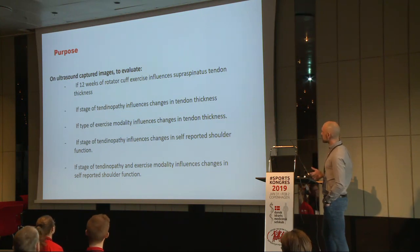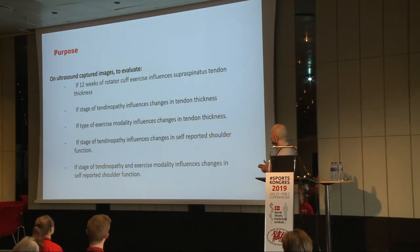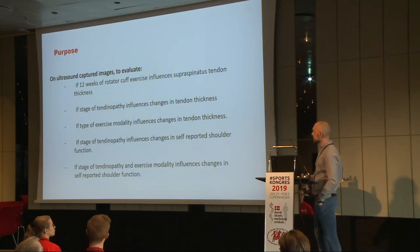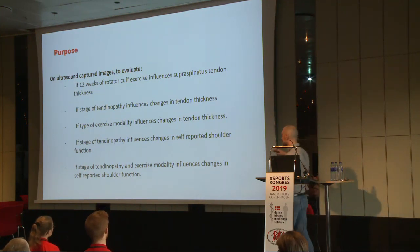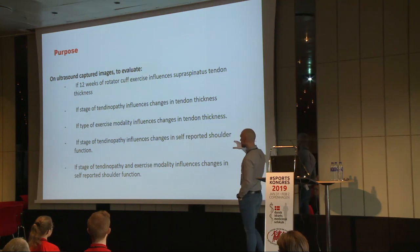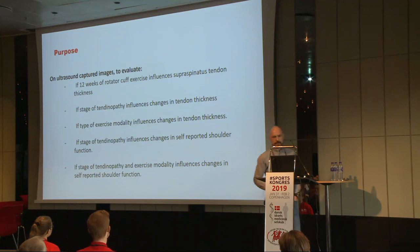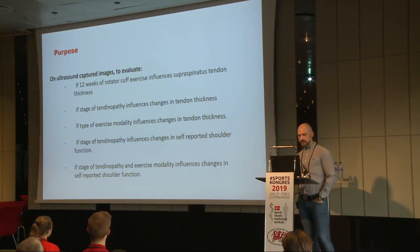If 12 weeks of rotator cuff exercise influences the supraspinatus tendon thickness; if the stage of tendinopathy, and I will come back to that later, influences the changes seen in tendon thickness; and also if type of exercise modality influences the tendon thickness. And maybe the most important part, at least for the patients, if the stage of tendinopathy influences the self-reported shoulder function, and also if exercise modality has an influence in this.